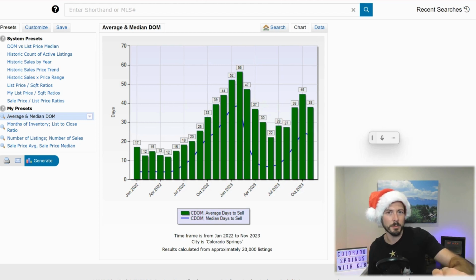You can see at the beginning of 2022, we had pretty low days on market, around 10 to 20 days. Then that number came up all the way to 56 days on market, in the December, January timeframe of late last year, early this year.